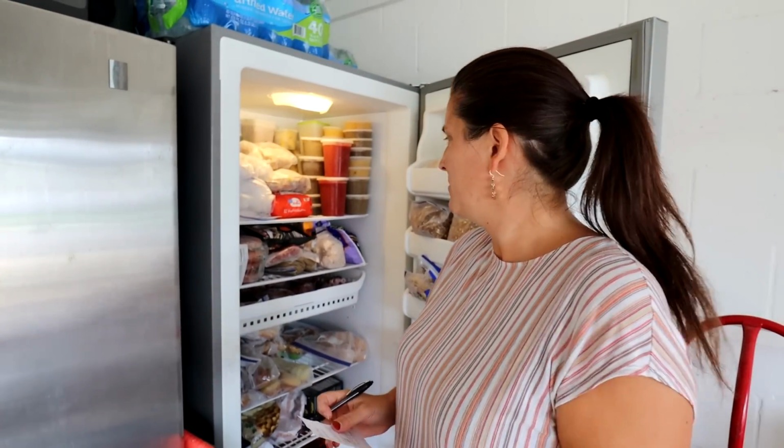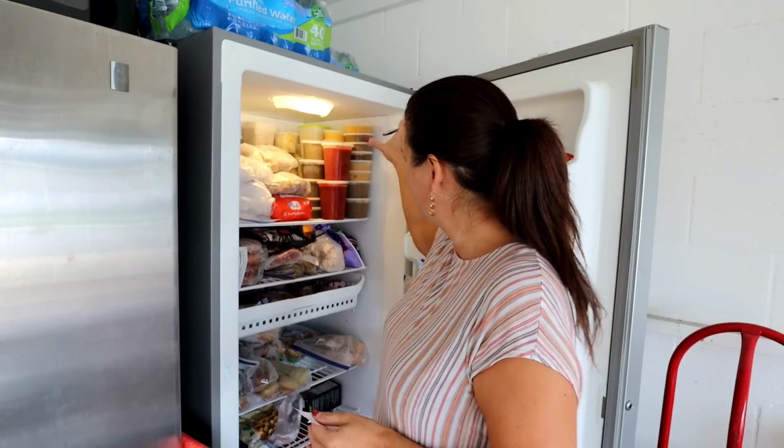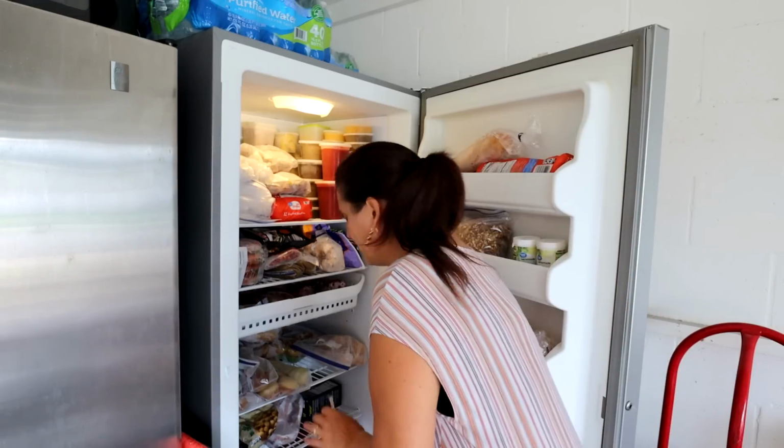And then I want to see what kind of stuff we have in here. So we've got a lot of our breakfast freezer, which is awesome. I just ordered some tinfoil containers on Amazon to be able to use, but that is all breakfast. And then I have all of this stuff, which is good and extra. I wanted to see what I have here.